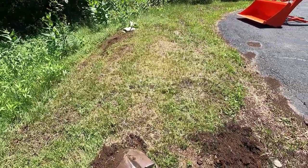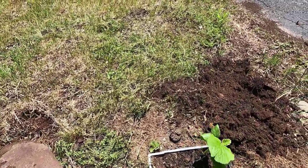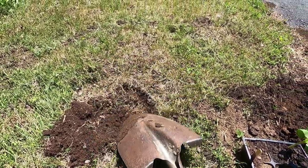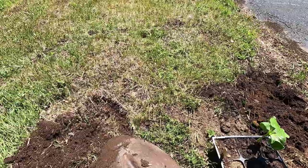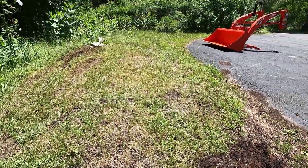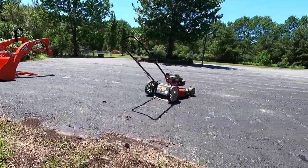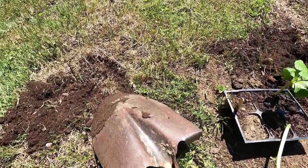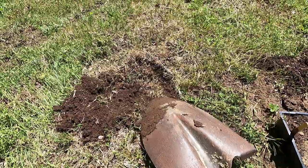All right guys, so yeah, here it is. I dug 2 holes. Now the soil here is very rocky. I am on top of limestone. This entire area has a lot of limestone underneath. That'll be okay. This is just a test. Doesn't matter. I think it'll grow just fine.